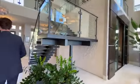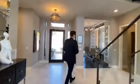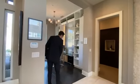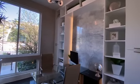Now, first, I want to actually go ahead and take you guys back over here, and I want to show you guys bedroom number 1 featured on the first floor inside of this property. But first, over to my left-hand side, we see that marble transition into a nice dark wooden flooring. And this is going to be the currently staged office inside of this property.